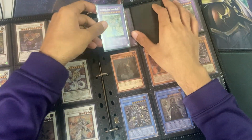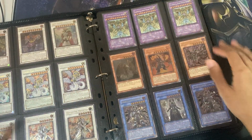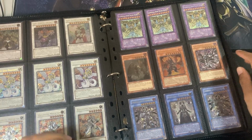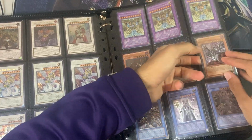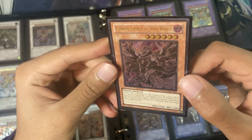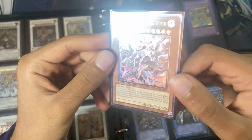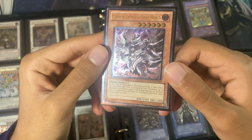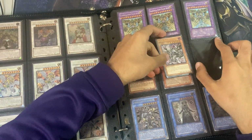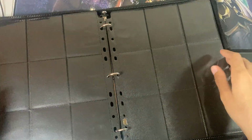I mean, this is getting me excited to go back to the mid-era, because with vintage, I kind of know all the cards. Mid-era, there's still some stuff that every now and again, you don't think too much about, but the artwork looks insane. Case in point, Latinum Exarch of Dark World. I mean, this is a really, really cool artwork. The foiling pops on the ultimate rare. Really nice one. So just looking at these cards makes me excited to go back.